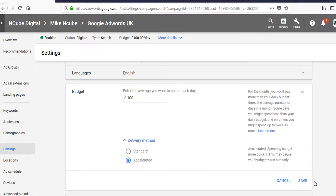So, what's a good AdWords budget for a small business? Now, the reality is that it depends on a number of factors, and the main thing is that the budget itself should be sufficient for whatever goals and objectives you have.